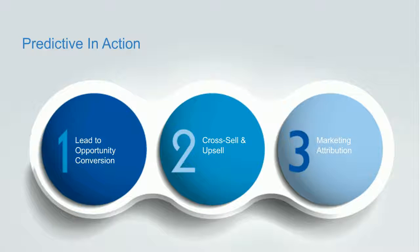So I thought we'd move out of the definitional side and talk a little bit about predictive in action. When you apply all these things to real world scenarios, what do you see? How is it starting to address the problem of sales not being able to fully realize the benefits of all the investment in marketing automation? I'd like to talk about three scenarios.